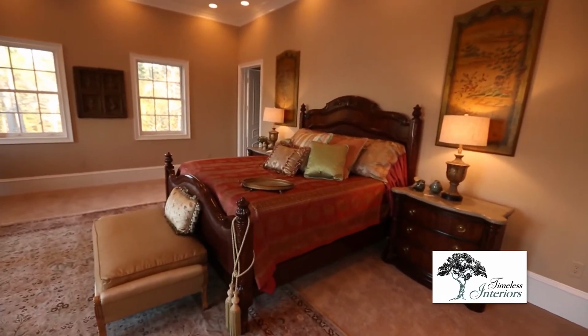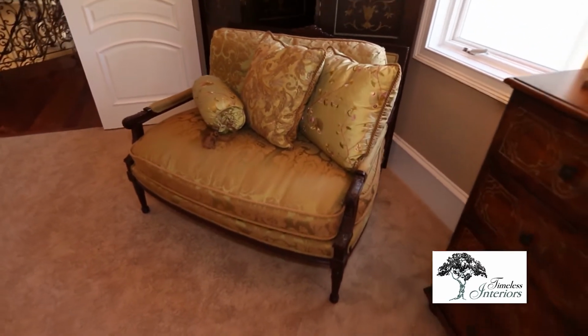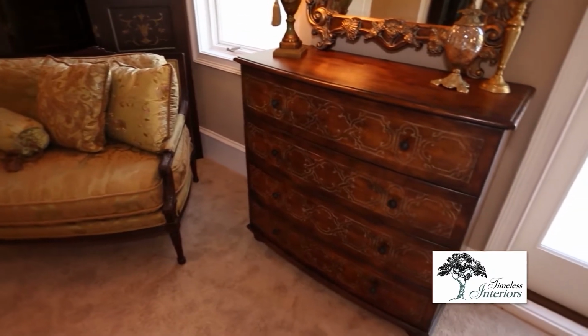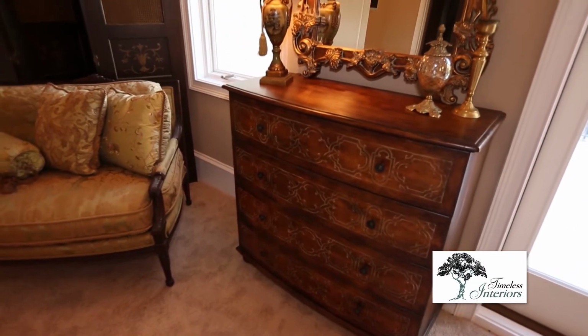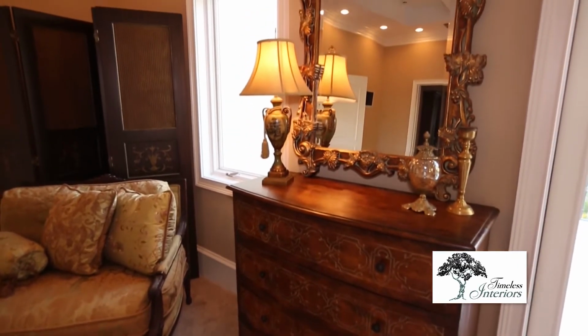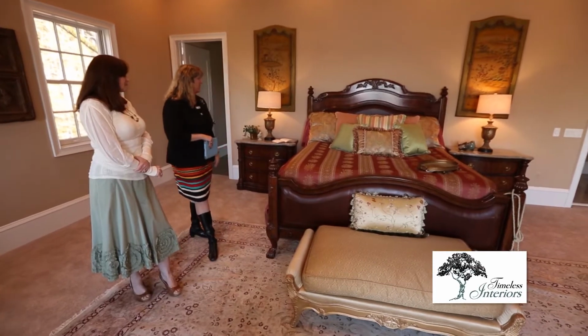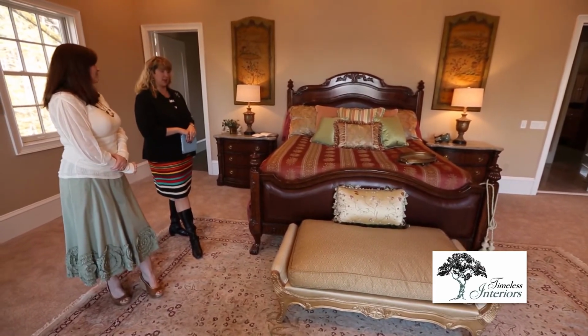Here we are in the master bedroom. It is absolutely beautiful. Tell me a little bit about the selections that you made in here. Well, as you know, we've picked out these great silk settees that we talked about, and a great hand-carved inlaid table that's gorgeous. Very few around, custom-made, hand-worked, gorgeous original artwork, and this glorious bed with the leather upholstery inset with the hand-carved wood surround.